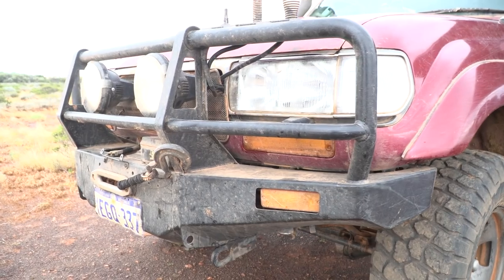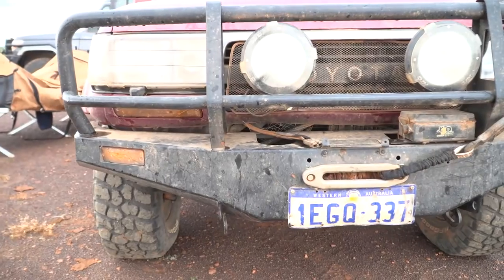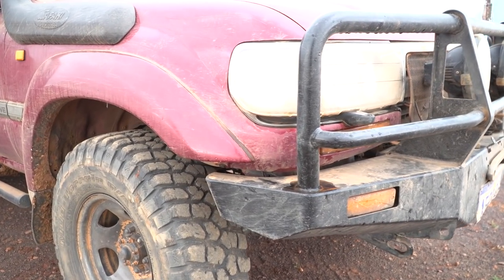What do we got here? It's an ARB winch bar, but it's designed for a high or low mount winch. Underneath here, there's another hole for a high mount, but I just use a low mount. Simple. I just got it from a wrecker for $500.